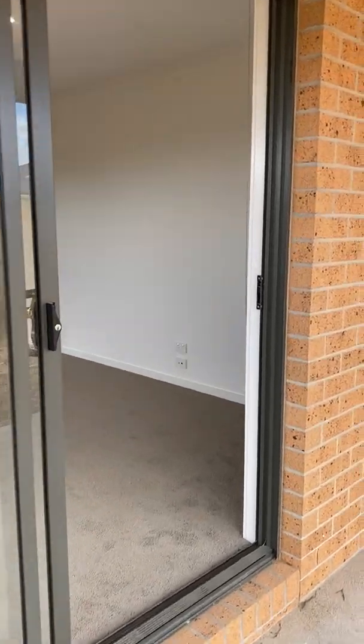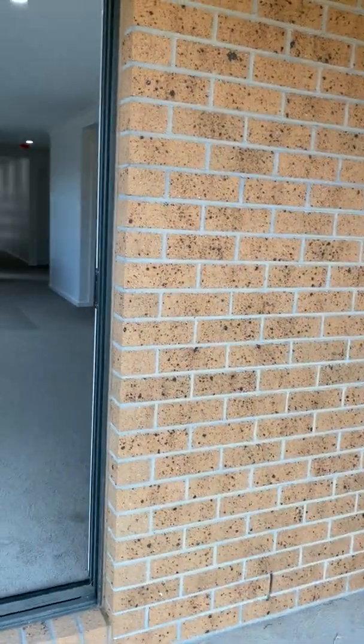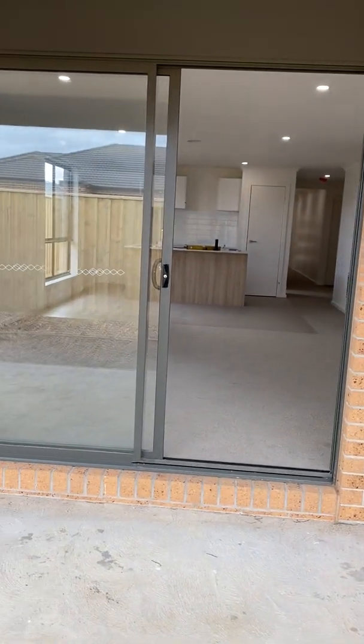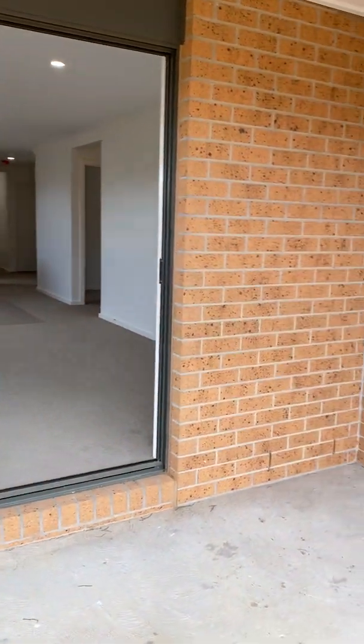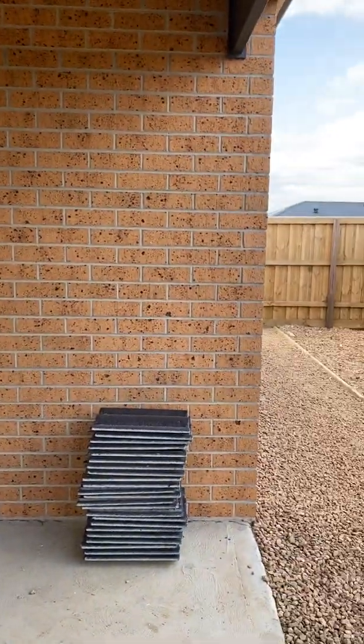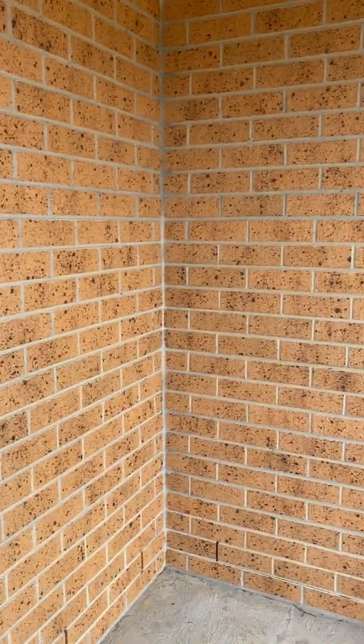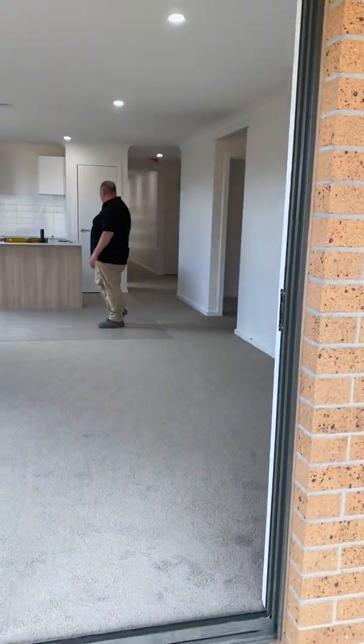Well, that's it. Just to recap, this house is coming on the market very shortly. It's 4 bedrooms, 2 bathrooms, 2 spaces in the garage, and it's in the newest part of Mickleham, Brossard Street. If you're interested, please give us a call and arrange to come and inspect.